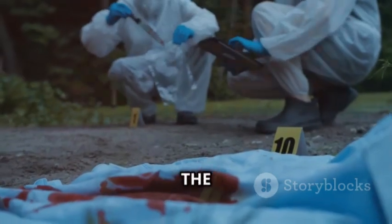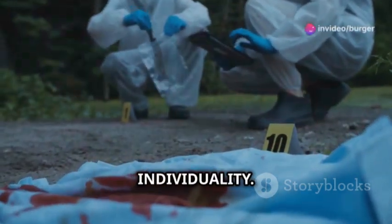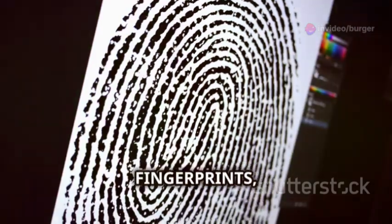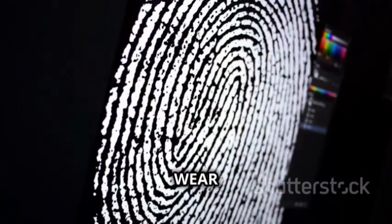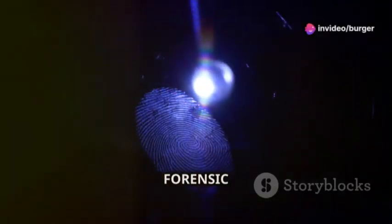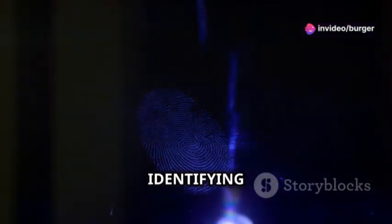Next, we've got the principle of individuality. This one's all about uniqueness. No 2 objects or individuals are exactly alike. Fingerprints, DNA, even wear and tear patterns on a shoe, each tells a story unique to its owner. This uniqueness is what makes forensic evidence so powerful in identifying suspects.